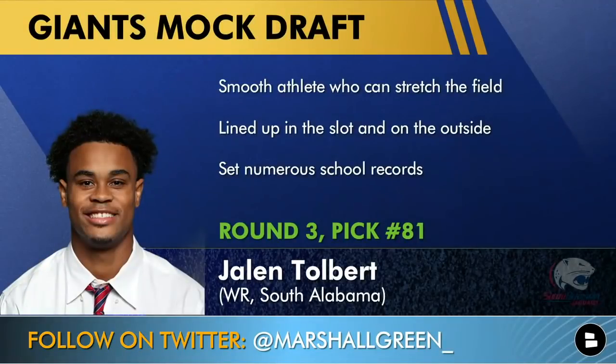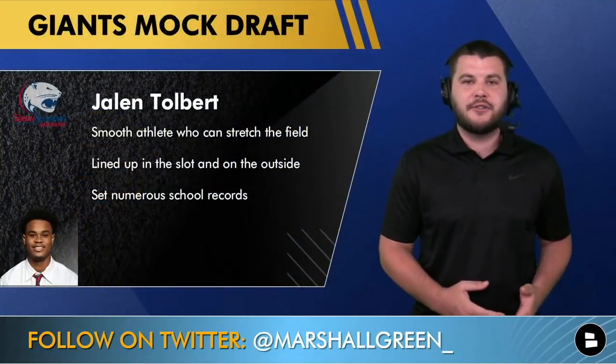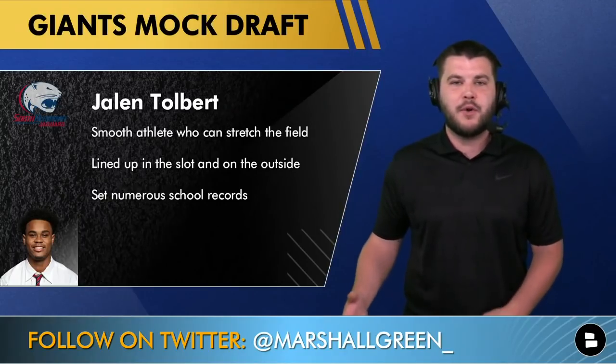He rewrote the record book there. He set a record for career catches, 178. A record for receiving yards, 3,140. Touchdown catches, 22. And he had 10 games of over 100 yards. Jalen Tolbert is a very good wide receiver. And I like what I saw from him when I put on the tape.